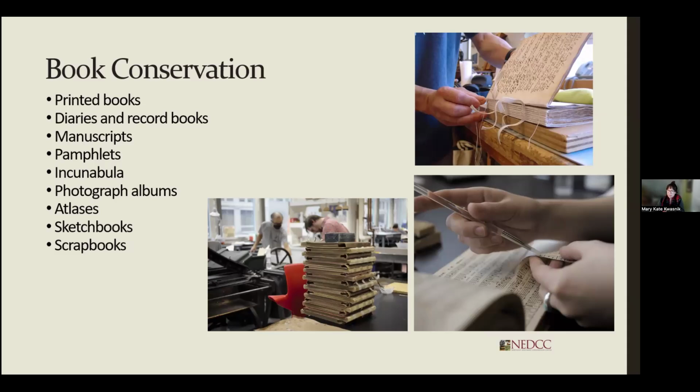And then book conservation was one of NEDCC's first departments when it was founded in 1973. The book lab provides conservation treatment for a range of bound materials, as you see listed on the slide. And as you're probably aware, the goal of conservation is to improve usability or long-term stability of the item while maintaining as much of the original as possible.